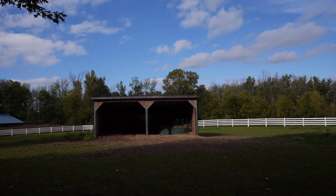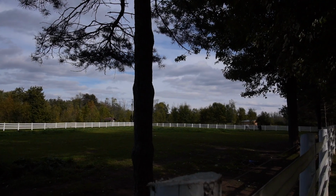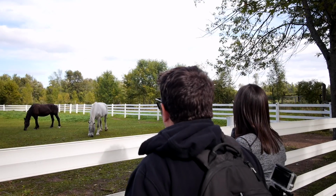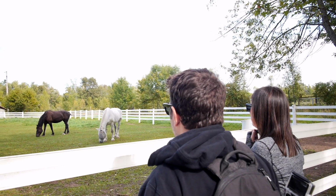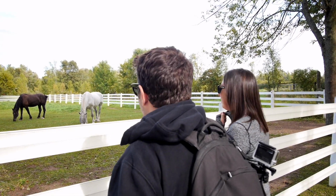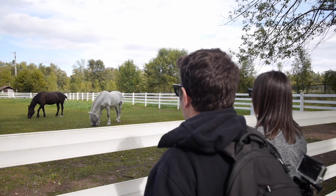Looks nice though, panning around here. A nice blue sky. I'm gonna go down a bit further. There's some horses down there too. They're always stamping. I don't know why. I think it's flies that get on them and they're trying to shake them off. Or they're just showing off. They're like, hey, I'm strong AF.